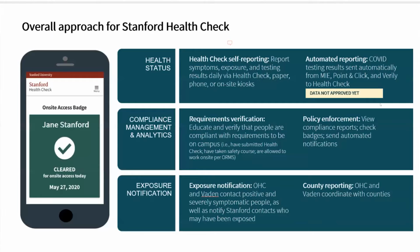All right, so hopefully that was a decent overview, but it's pretty high impact, I think, as to what it does, why we're doing it, et cetera. So what was our overall approach for health check? I showed you the health status, basically self-reporting. It's a self-attestation, automated reporting. It says data not approved yet. It's been approved for a long time, basically since we launched it, so that's outdated.